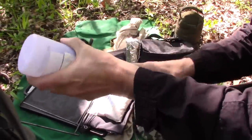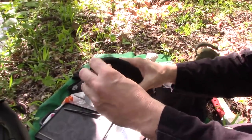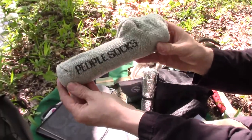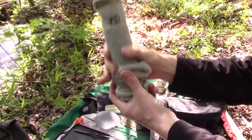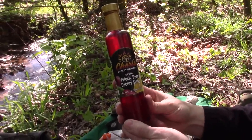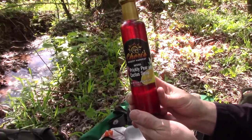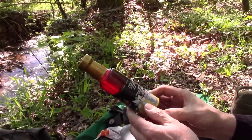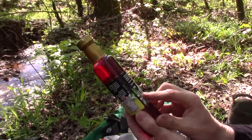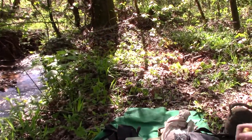It's a nice heavy-duty plastic container, and inside is a mesh bag, and inside the mesh bag is a people sock, a nice thick sock, and inside this nice thick sock is a glass bottle, Cheri's Desert Harvest Natural Prickly Pear Cactus Syrup. How's that sound? Delicious. And I think that's from Arizona too. Yeah, Tucson, Arizona. CherisDesertHarvest.com. Prickly pear cactus syrup. So this is going to be an adventure here.